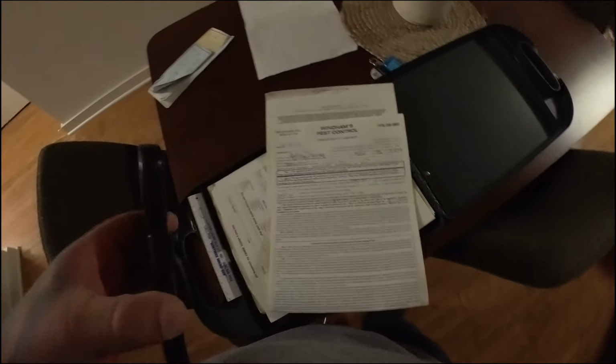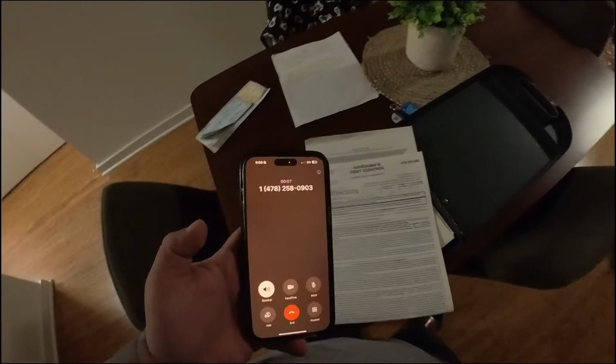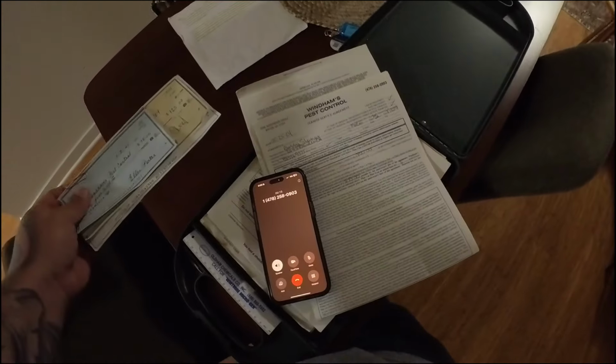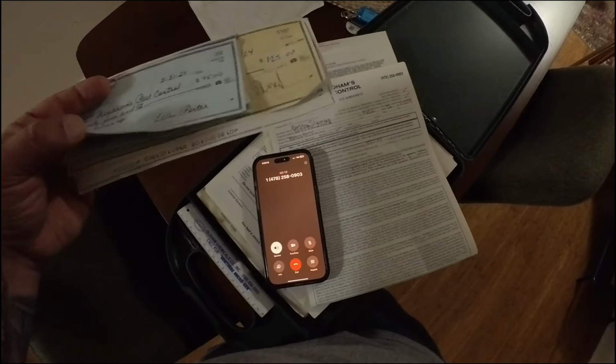Hi, is this Windham Pest Control? It is. Hi, my name is Xavier. I found a, what would you call it, like a clipboard. Hey, you did? I did. And it has a bunch of checks in it to your name and not to your name. Oh, man, you found it? I did.